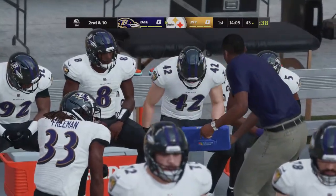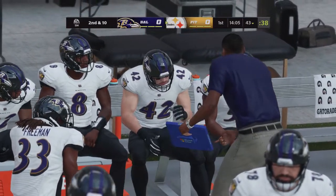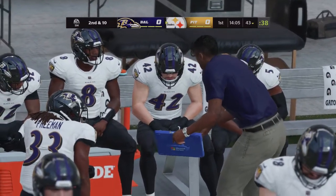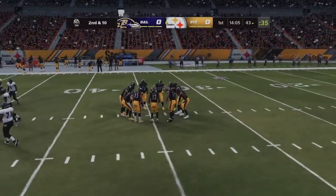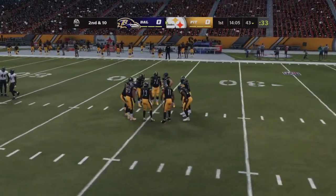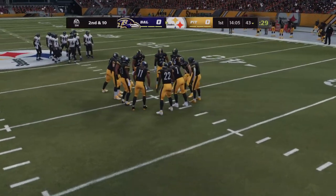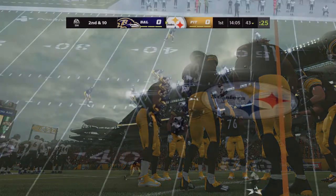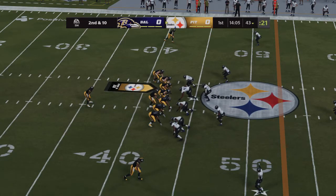So much of this game is about leverage. We always talk about low man wins in the trenches. Well, it's like that at just about every position. And sometimes, if you lose that leverage and you're losing the battle, just jump up at the line of scrimmage and try and bat the ball away. And that's exactly what happened there. An incomplete pass on first down. That leads to a second and 10.